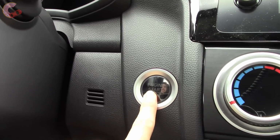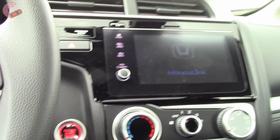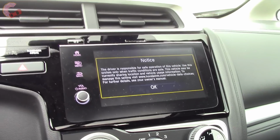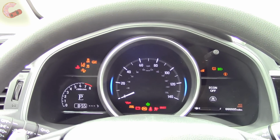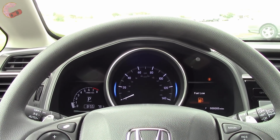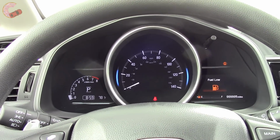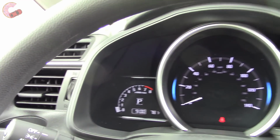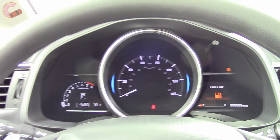To start the Fit, if you got the EX and above trim, you're just going to push the button. You will find a screen on all Fits, but you're going to have to get at least the Sport to get this 7-inch one. So what you're looking at now are the upgraded gauges that come on the EX and EXL, or also on the Sport or LX if you've got the safety systems. But they're just composed of your typical speedometer in the middle, and then you've got 2 digital displays on the side. Makes for a nice overall look.